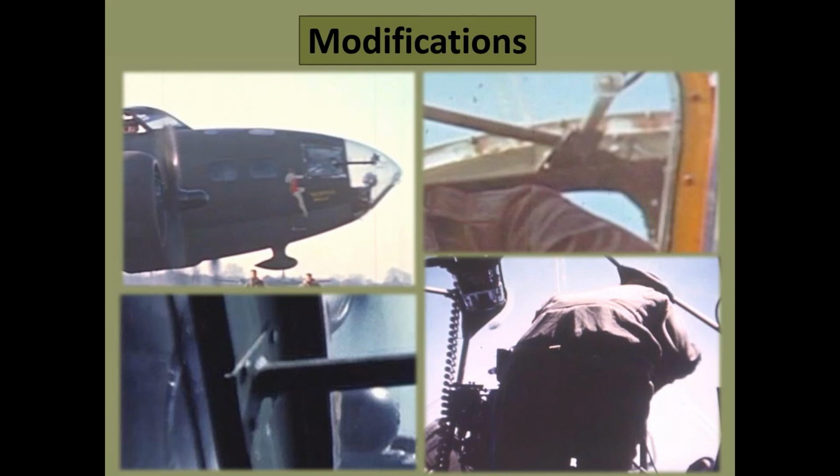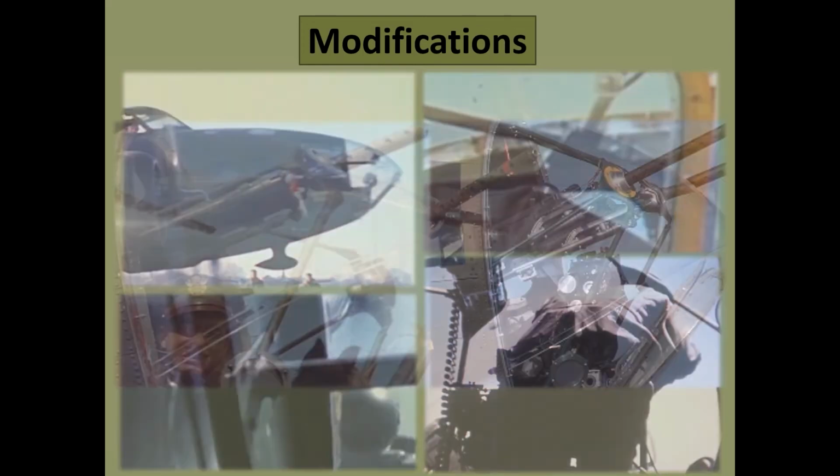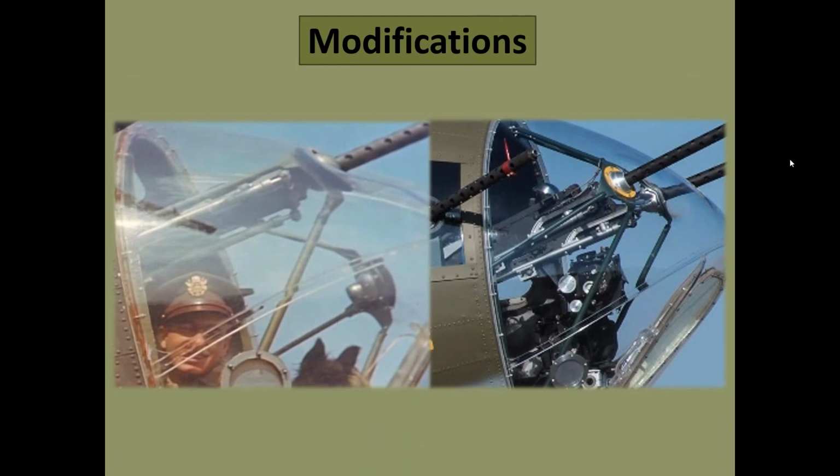But fortunately, with the imagery and the outtakes from William Wyler and his cameramen, along with some photographs, our restoration staff reproduced them exactly. So they understood that they were welded basically, and there were some holes that were still in the bulkheads of the Memphis Belle, so they could locate where the bolts went. And so on the left, you see the nose spiders in the Memphis Belle. And then on the right, you see the nose spiders that were fabricated by the amazing restoration staff at the museum.